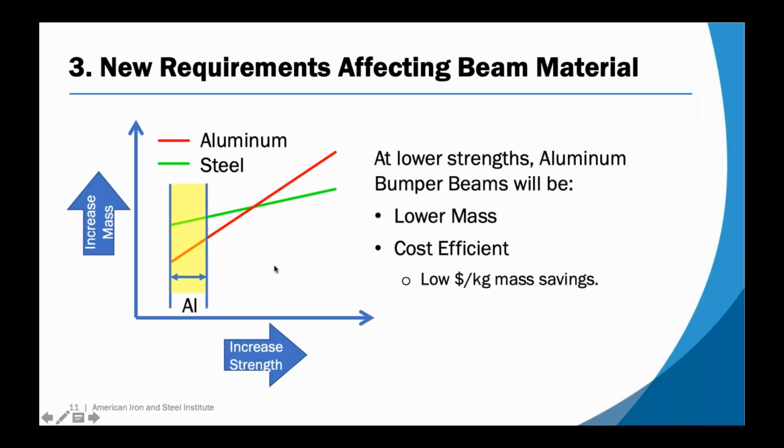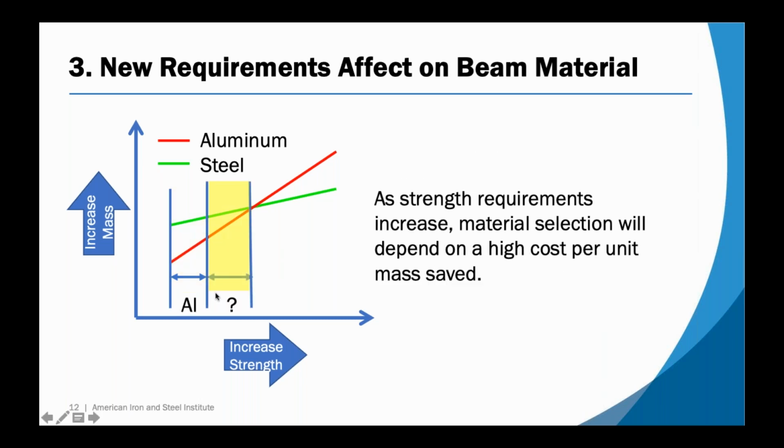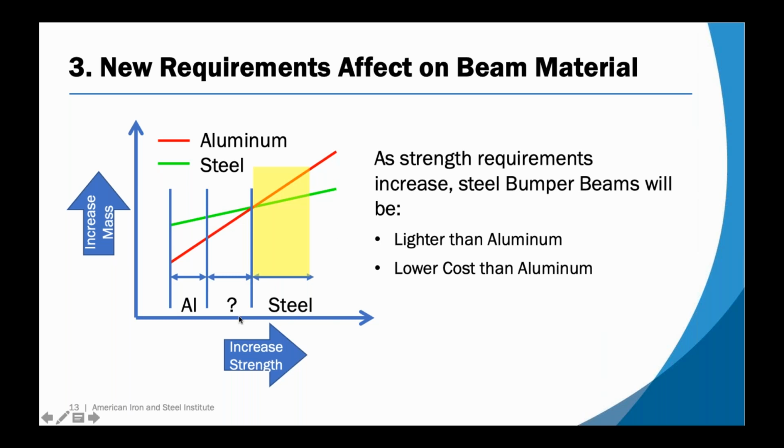So in the lower strength areas, aluminum will be lower mass and more cost efficient, and it will have a low dollars per kilogram mass savings, or how much it costs you per kilogram, because aluminum will have the advantage there. As we move along this curve and we increase our strength, the mass of the aluminum will increase faster than the steel, and it will depend on how much you're saving, and how much the vehicle team is willing to pay for mass savings from a cost standpoint. Because your aluminum is not only getting heavier, but it's also adding cost, because aluminum material costs more than steel. But there will come a point as you increase mass where the steel beam, because it is so much stronger, will be lighter than aluminum and lower cost than aluminum. And that's where steel will again take an advantage relative to aluminum and still be a lighter weight design.